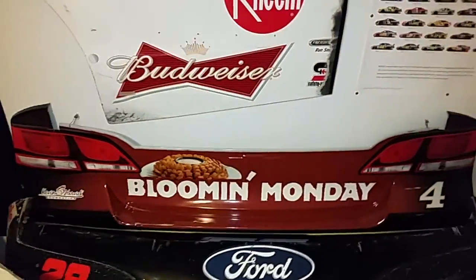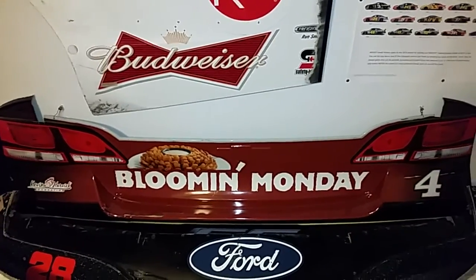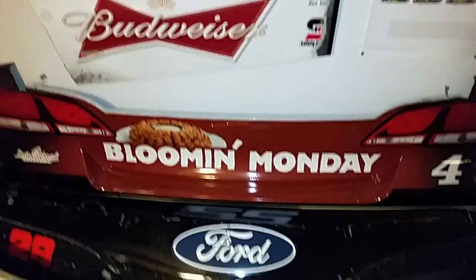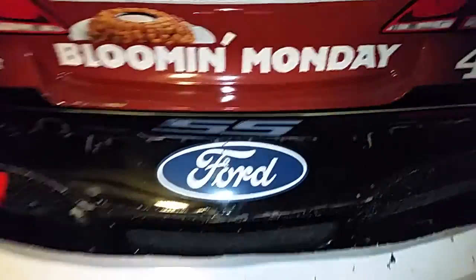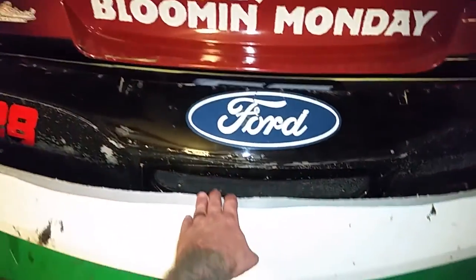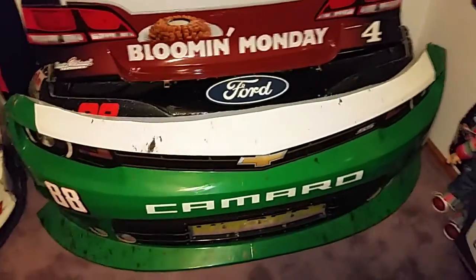This side, we got the 2015 Fall Martinsville TV panel that little Keelan pushed on the grid that day. One of these days, hopefully, I get him to autograph it. 1995 Dale Jarrett pole winning car or nose. I love it. I know it's not Harvick, but it's history, man. That's what I'm all about. If it's cool, it's coming here.